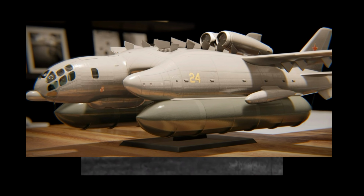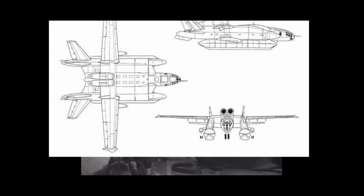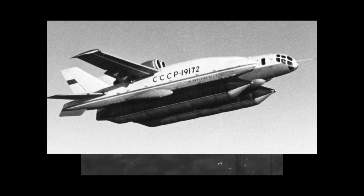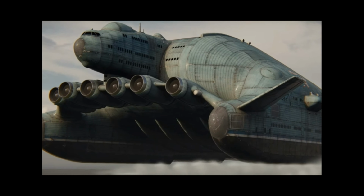Development. Bartini, in collaboration with the Beriev Design Bureau, intended to develop the prototype VVA-14 in 3 phases. The VVA-14 M1 was to be an aerodynamics and technology testbed, initially with rigid pontoons on the ends of the central wing section, and later with these replaced by inflatable pontoons.